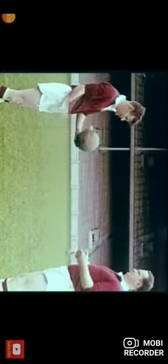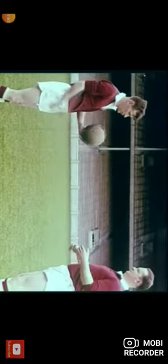The fist is tightly closed but controlled. The ball in the palm, the fist tight but flexible. Note the point of impact. Here is a method of attack.